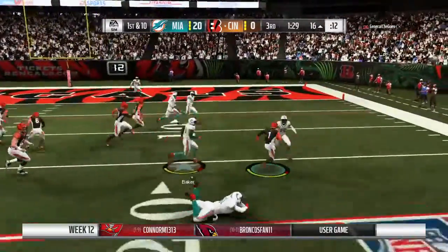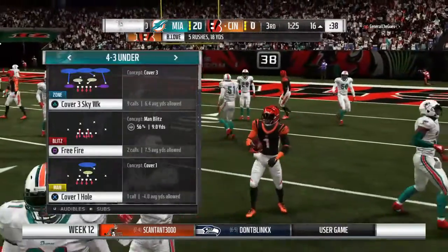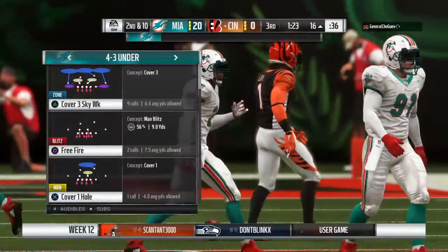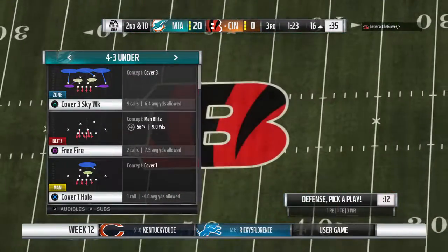Now they'll run it on the toss. And he stopped immediately there. No gain on the play. It'll be 2nd down. They tried to run it to the short side of the field. There just wasn't a whole lot of room to work with.